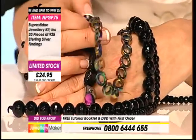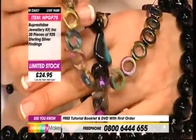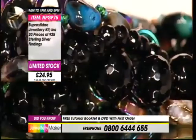Beautiful, mystical, rainbow colours there in your agate and in your hematite.